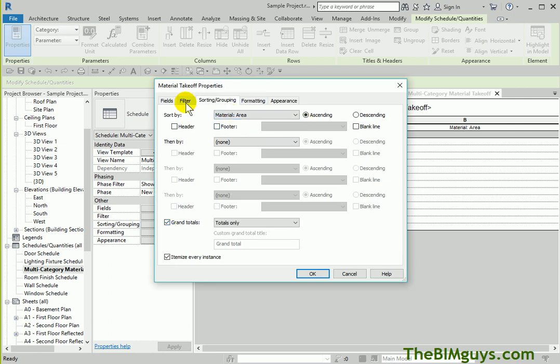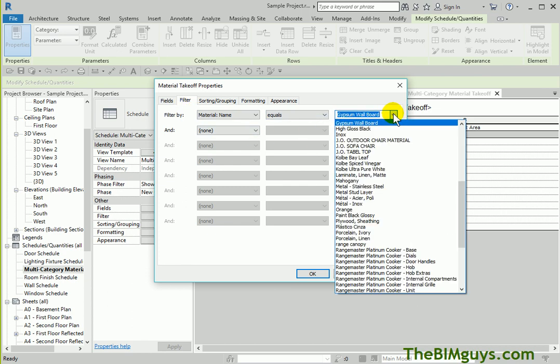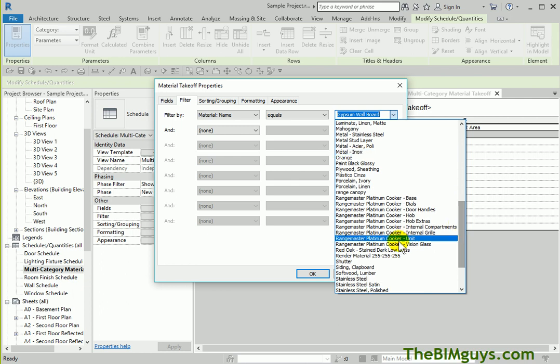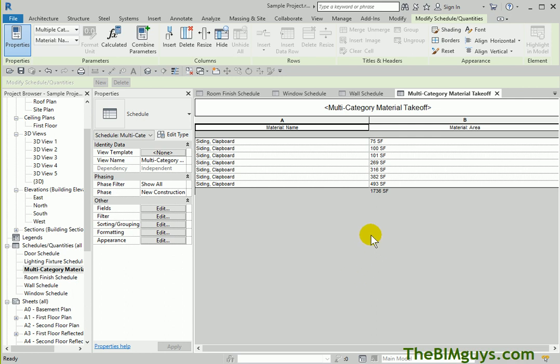Now I'm going to say filter out, and I'm going to say go find all of the siding. So we come on down here, and we pick, let's say, siding, clapboard. When we hit OK, Revit then recalculates and tells us exactly how much siding we need. That is 1,736 square feet of siding. So that is how we can quickly do the numbers in Revit.